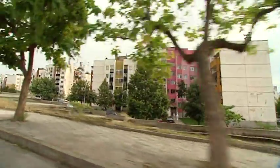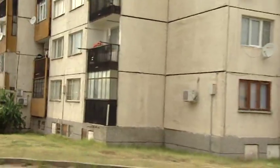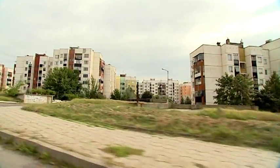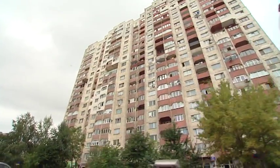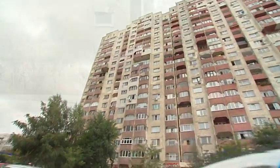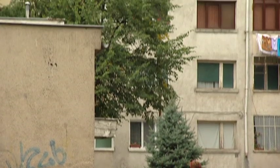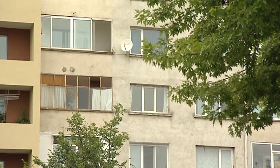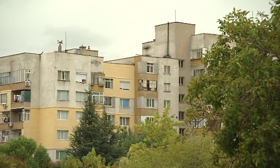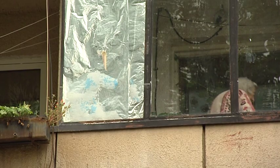Like many cities in Eastern Europe, Sofia is surrounded by sprawling prefabricated housing estates built during the socialist period. More than 60% of the population live in buildings like this. Historically, low energy prices meant little or no attention was paid to energy efficiency. Many of the buildings are now in a bad state of repair and often use 30% more energy compared to housing in Western European countries.